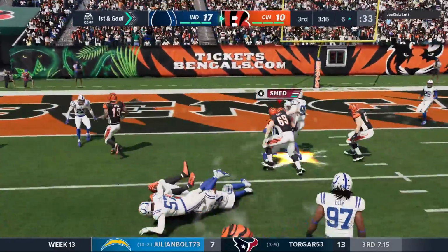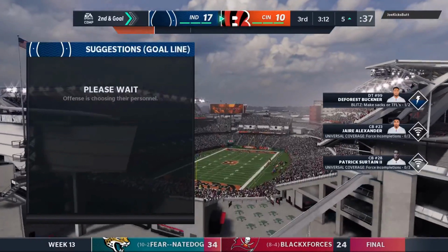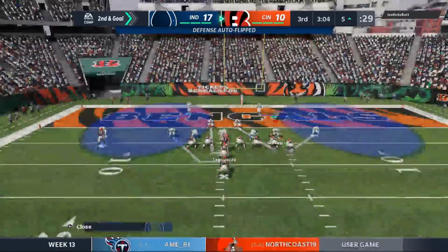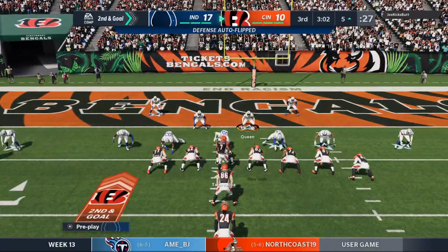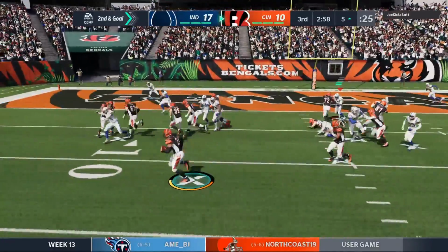They'll try and get the run game going. This is Henry. And a minuscule gain of maybe a yard from the 6 to the 5. It's a gain of a yard, and it'll set up 2nd and goal. And the ball smack dab on the 5-yard line. Here's 2nd and goal.